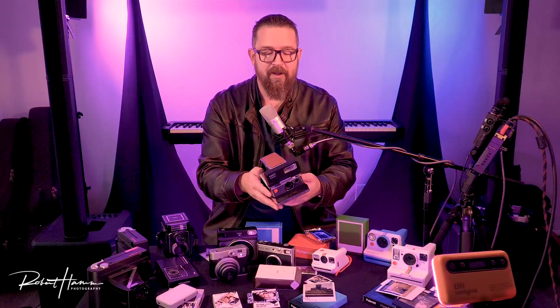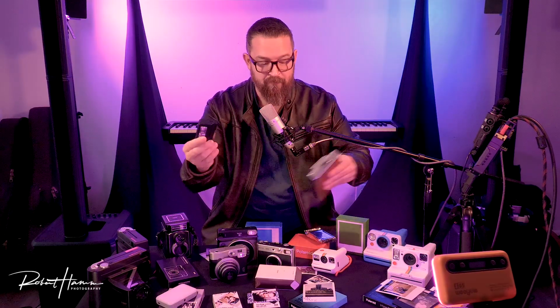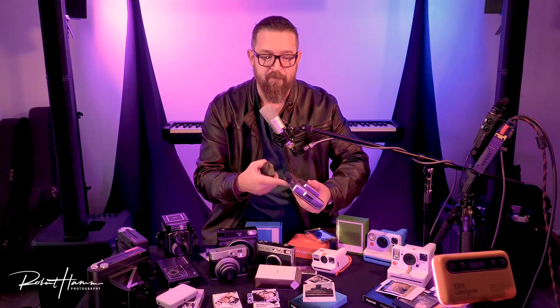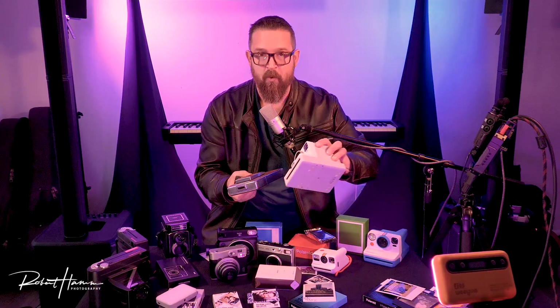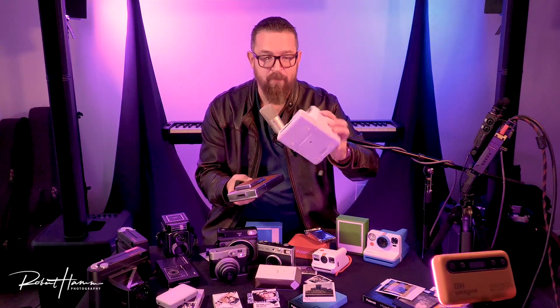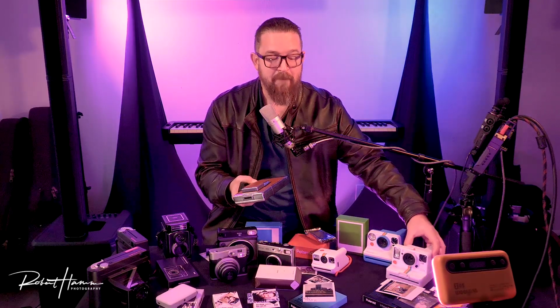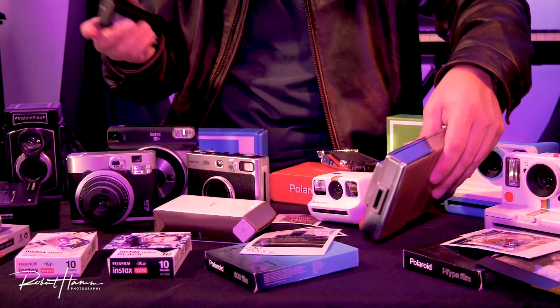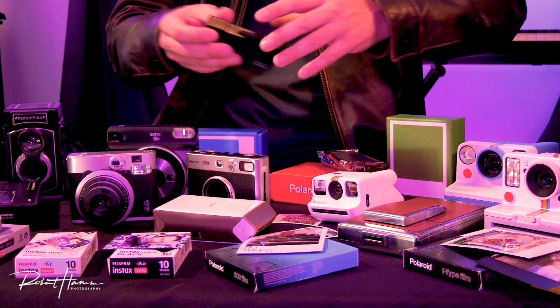Now, there is a big difference in film today. This requires SX70 film with a battery in it. These require I-type film without a battery in it, because the battery is actually in the camera. But you can use 600 speed film in this camera with a neutral density filter. You just have to know that ahead of time.